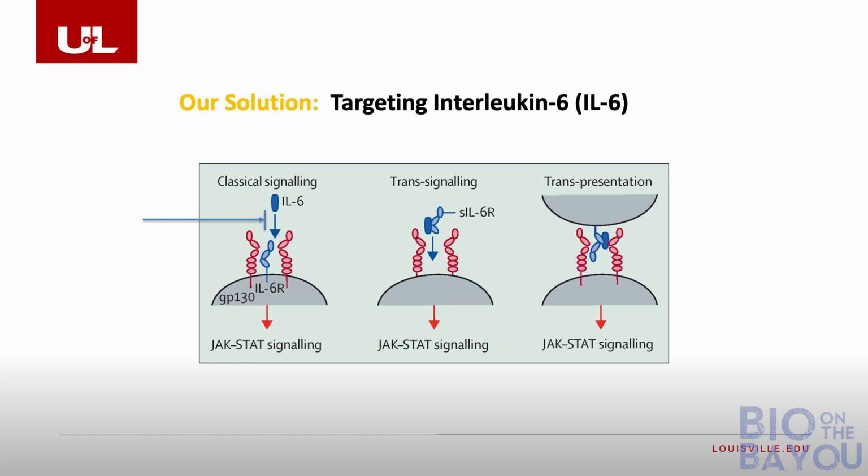And then there's a third type where the complex is actually directly presented on the cell surface. And that means there can be a lot of microconcentration of the IL-6. So a little bit of IL-6 can go a long way when it's using the third mechanism.